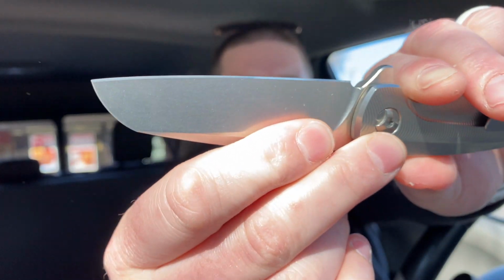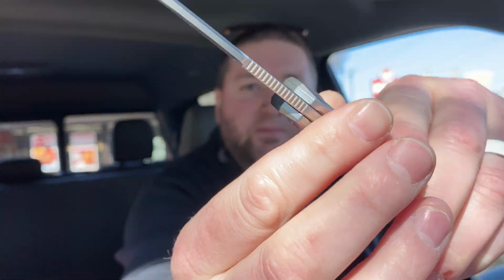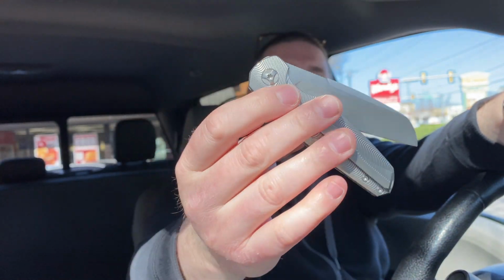This edge is absolutely magnificent. I mean, it's basically a mirrored edge. It is a mirrored edge. It's really nice, guys. This thing is just really nice. I'm gonna go ahead and put this in my pocket right now.